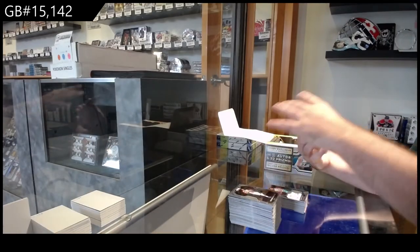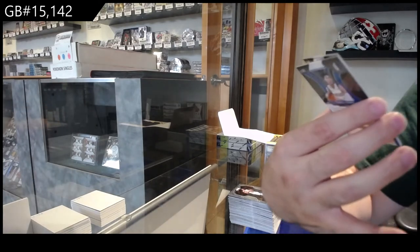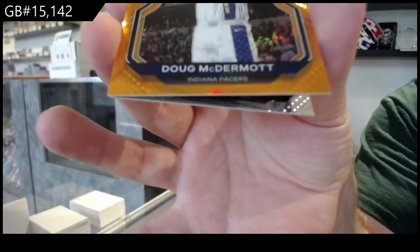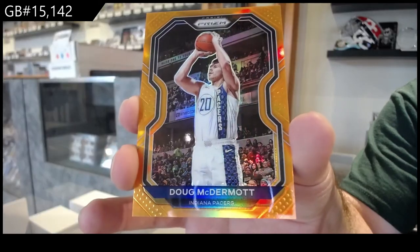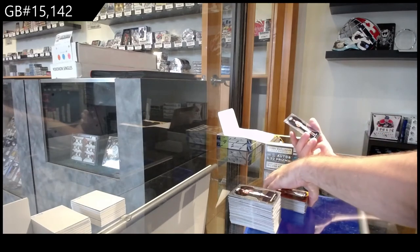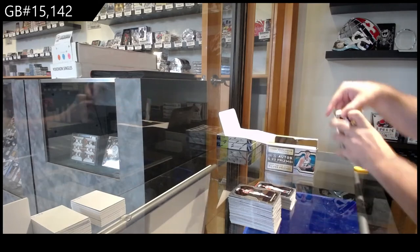We've got a gold Prizm numbered to 49 for the Pacers of McDermott. For the Pacers, Doug McDermott. Let's see if he's number 20. 22, so close. And Terry for the Mavericks, rookie.